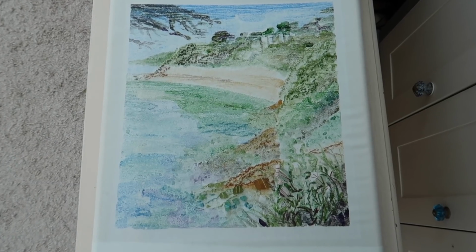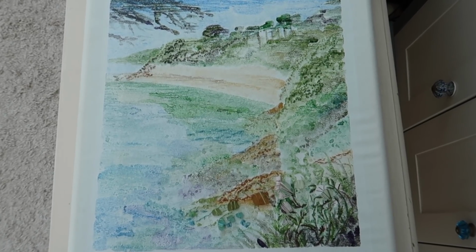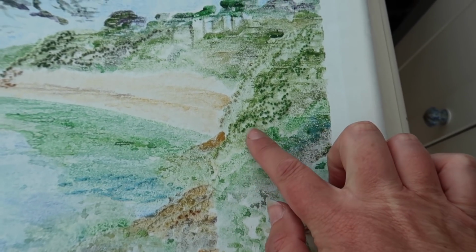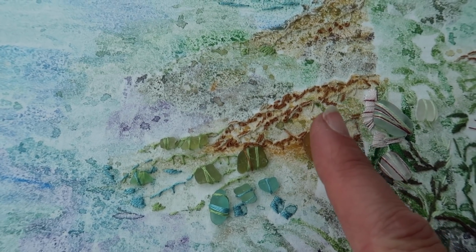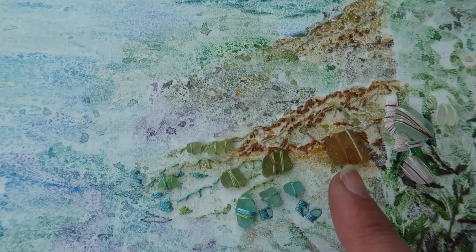So I think I'm about halfway through with the stitching application to this project now, so let's take a little closer look. The ivy and the little trees that tumble down the cliffside nearer to the vantage point, I've started to define with some French knots going up the cliffside here. So I'm really pleased with the way that the rocks have gone in here. We've got a mixture of stem stitches and French knots, but I love the sea glass.